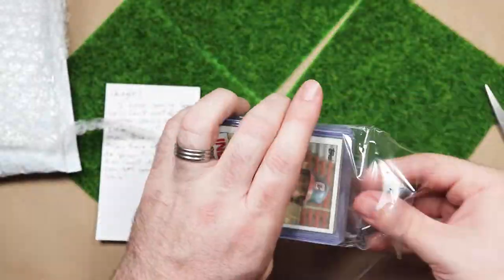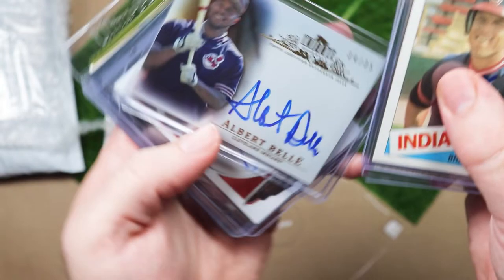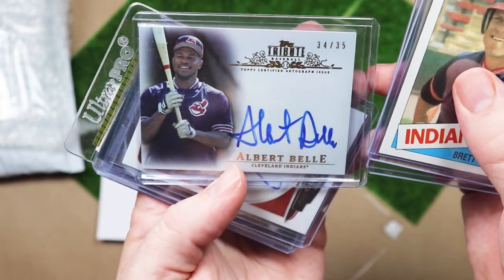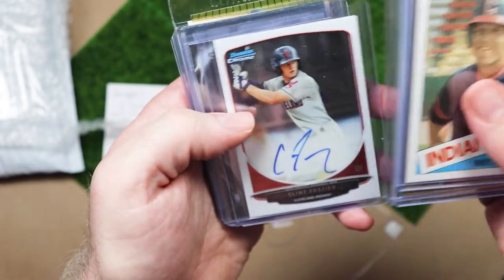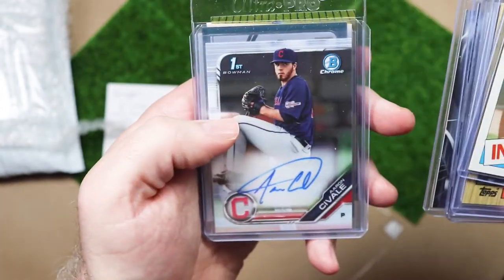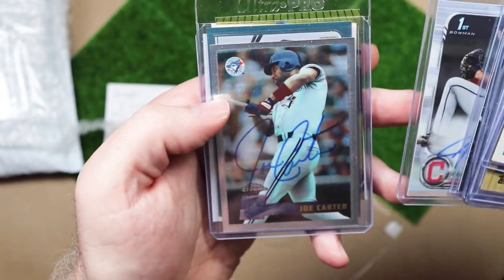Thanks, Austin. Sweet Brett Butler auto. Another Brett. Oh, wow. Albert Belltop's tribute autograph. Austin, you're too kind, sir. That is insanely awesome. A couple of Clint Frazier's. Ooh, Savali first Bowman autograph.